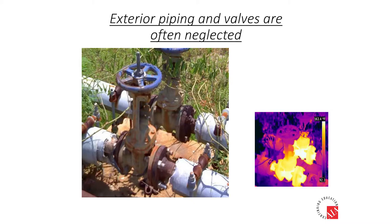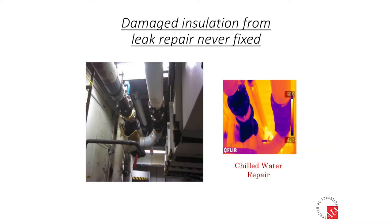These two valves are hot water valves. They're out in the middle of a field at an Air Force base, and they never had any insulation on them. And all the insulation leading up to the valves is shot too. But it's out of sight, out of mind, and certainly neglected. This stuff here, you can see they had a leak, and the insulation was damaged, but they never put it back on again.